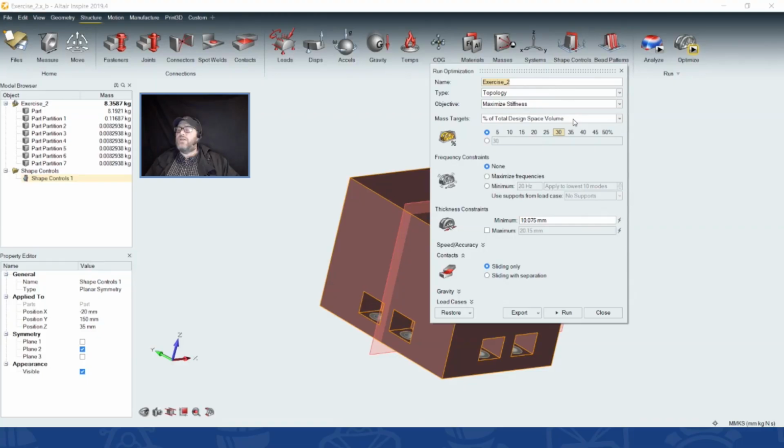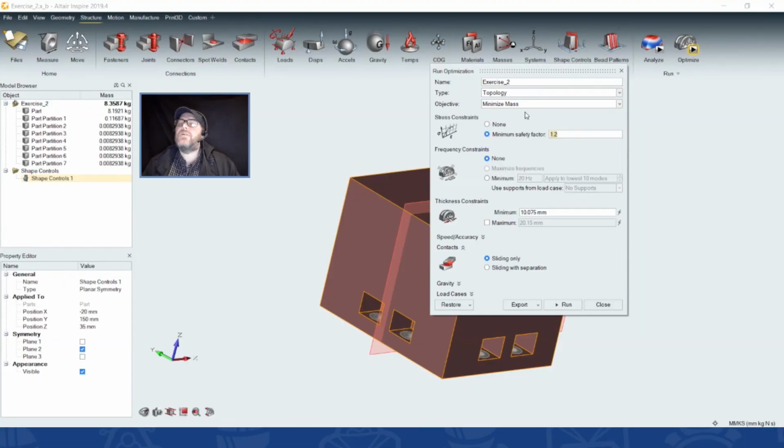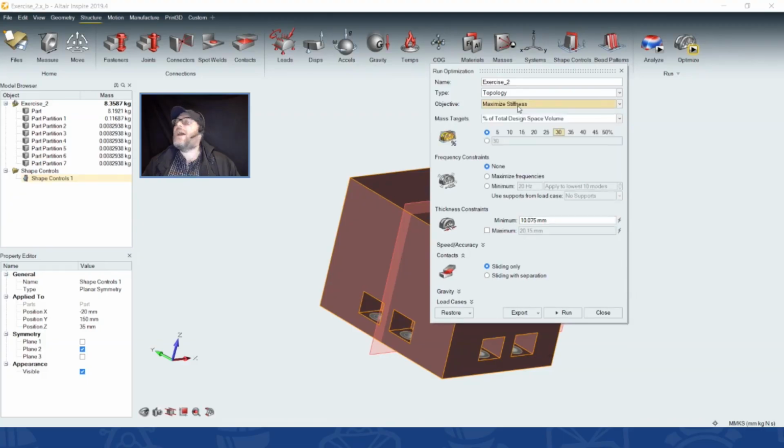The 2 main objectives we'll talk about are this one, maximize stiffness, and the other, minimize mass. So maximize stiffness is going to be a topological optimization where we are going to make the part lighter, but the ultimate goal of the optimization, what it's targeting, is the stiffness of the part. So stiffness becomes a factor. It will remove material, or it will make sure as it removes material that the part is as stiff as possible.